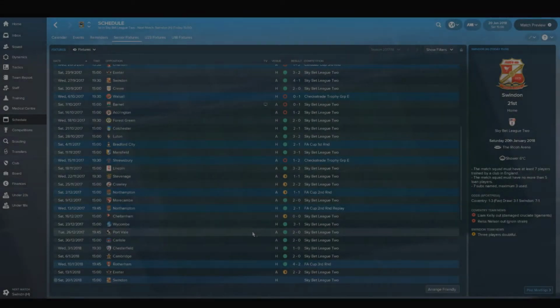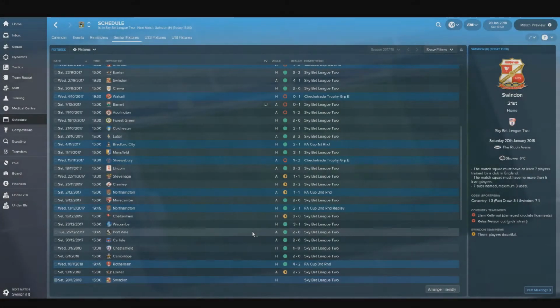where today we'll be playing Swindon Town in Sky Bet League 2, and we'll have an FA Cup 4th round special for you. As you can see, since we were last together for the Morecambe game, we did eventually go to an FA Cup replay against Northampton, which we won 2-1. Our league form has been superb, bar a draw to Cheltenham Town and our recent draw to Exeter. We've won every single game.